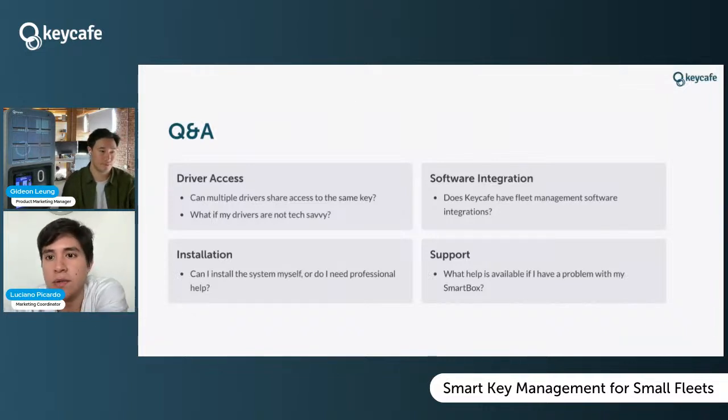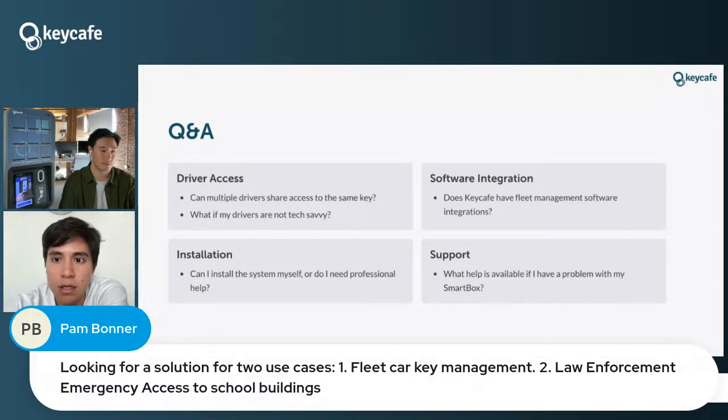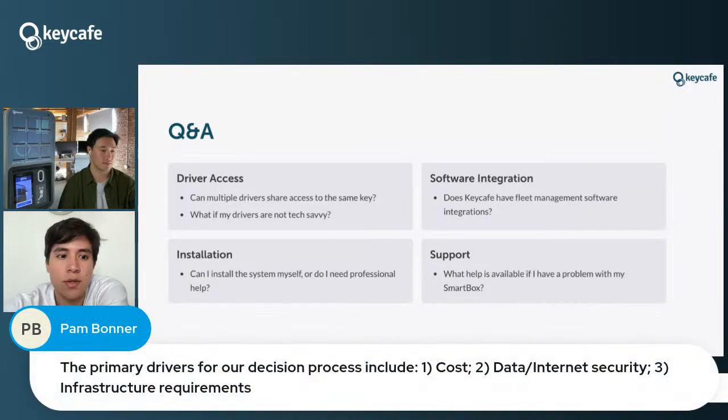Okay, great, Gideon. So now let's go over some of the questions we have here in the chat. Pam says, looking for a solution for two use cases. First of all, fleet car key management, and second of all, law enforcement emergency access to school buildings. The primary drivers for our decision process include cost, data, internet security, and infrastructure requirements. So Gideon, do you think Keycafe is a fit for Pam's needs?